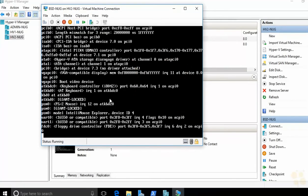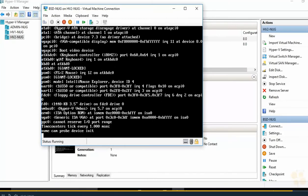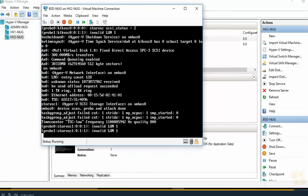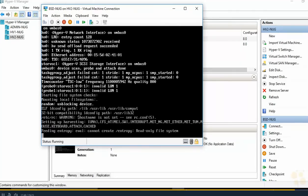So feel free to run through an installation. I'm not going to bore you with the details here. Again, it is pretty straightforward. But I do want to mention that if you want to install BSD Integration Services, right now, as of this recording, the link is actually broken.